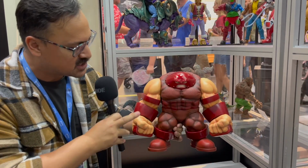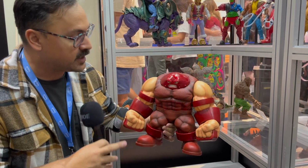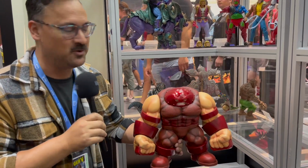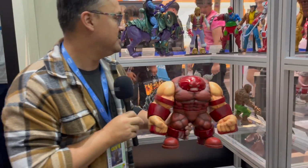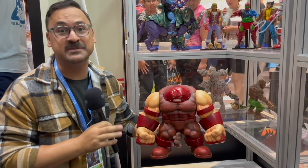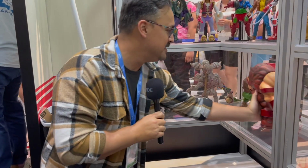He'll have some swivel articulation in the hands, the arms and the feet, and we're going to do an exclusive Colossus version. That's exclusive news to you. This is Jim Lee's favorite. Jim Lee came by the booth, saw this and flipped out. It's awesome. It's going to be cool.